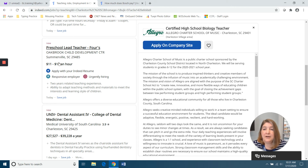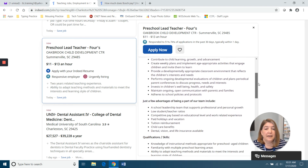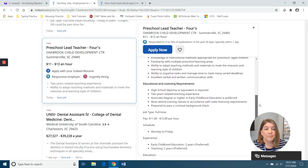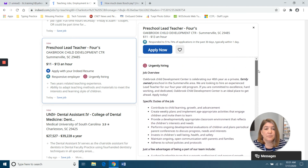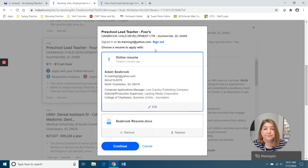11 to 13 an hour at Oakbrook Child Development. Let's go ahead and click that. It does show that they're a responsive employer. That means they'll get back to you quickly, and they are urgently hiring. They're motivated. Okay, so right here, I would look at the whole job posting there, make sure that's what I'm interested in, and I'm going to apply now.